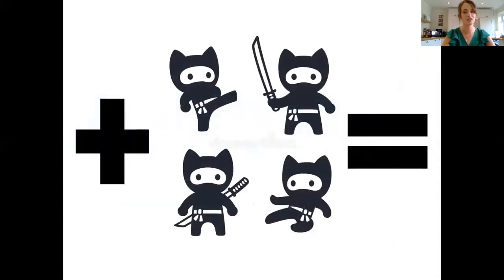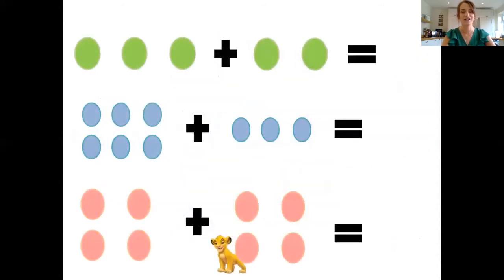Okay, there's our Ninja Math symbols, we know those. So here we go, here are your questions that you're going to work through today using one of those methods that I've shown you. So we've got the green dots that you need to add up, the blue dots and the pink dots. Make sure you make a note of your answers somewhere so that we can come back and check them after. So when you're ready, give me a pause and off you go.